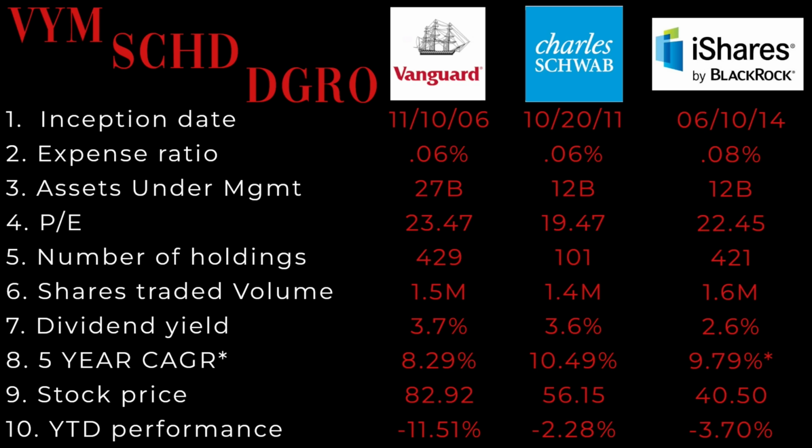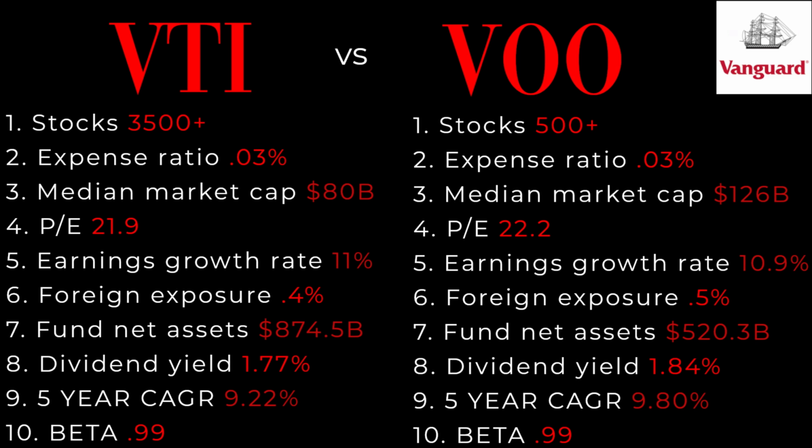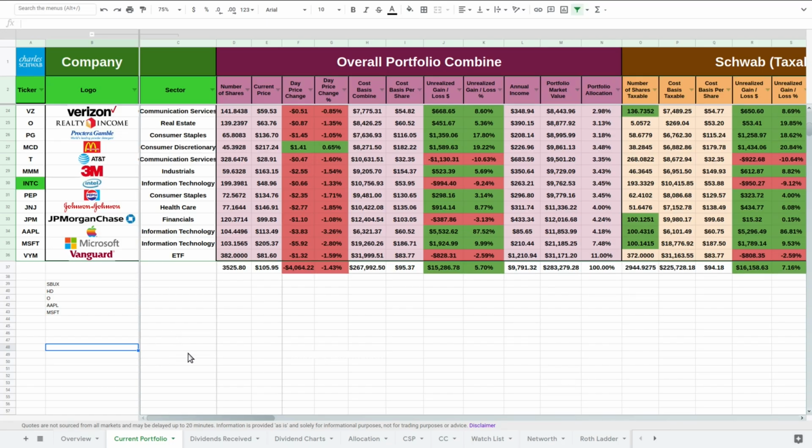I can start flushing some cash out of this, you know, income dividend portfolio, because I have a feeling this dividend income portfolio is going to produce more than I can use or want to use, and I'll start flushing some cash out into VTI or VOO and maybe even QQQ. But yes, I did look at those. Liquidity was there, expense ratio was there, assets under management was there, the number of holdings was there, the CAGR was there, the stock price was there, the year-to-date performance was there. The only thing that was not there was the yield. So that's the reason why I didn't end up going with that. So that's the reason why I went with VYM.